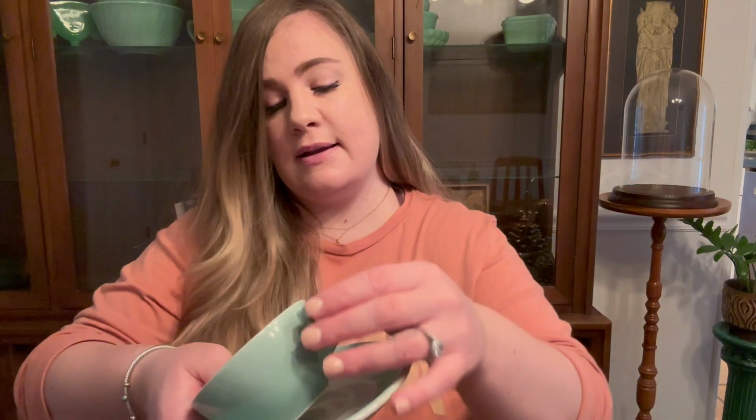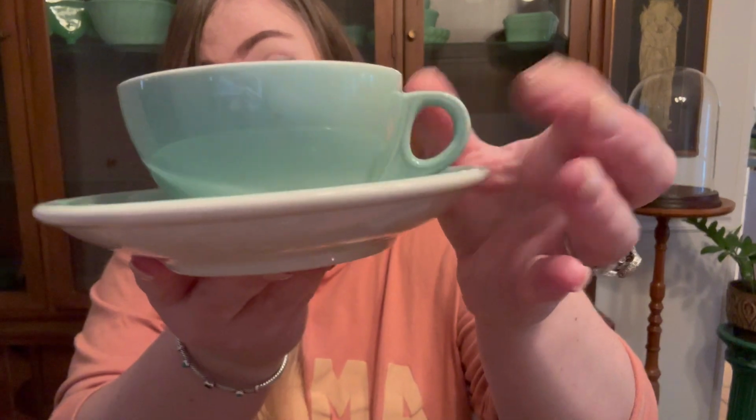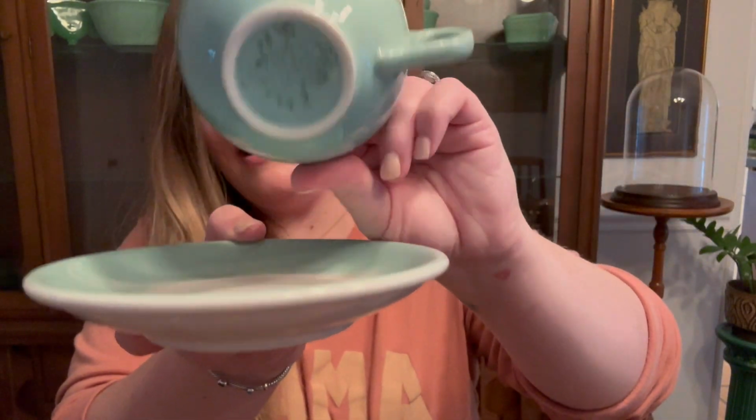And then I also got the plates and saucers, or cups and saucers. Look at that. And I have 6 of these, I believe, or 8. But look at the handle. How awesome is that?